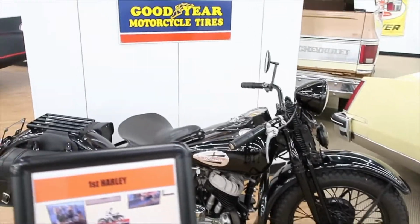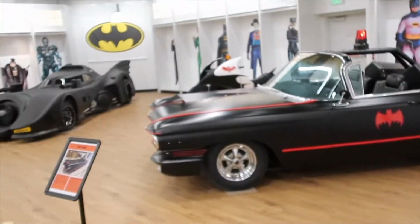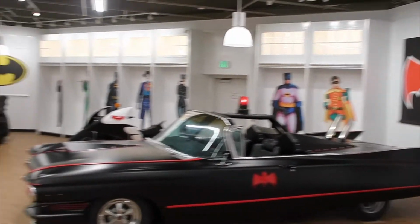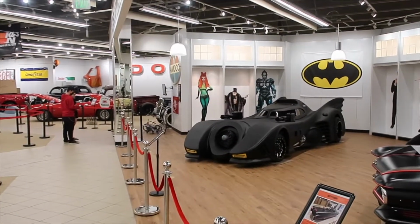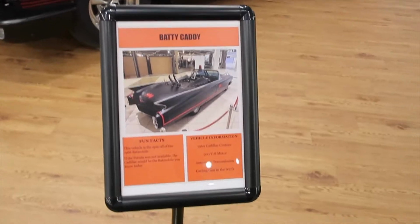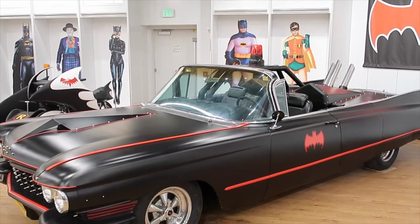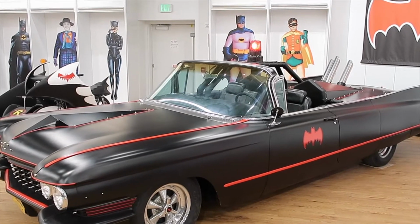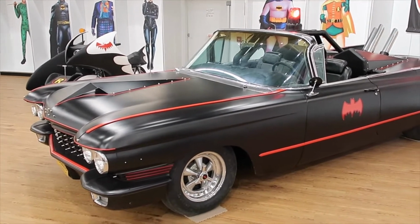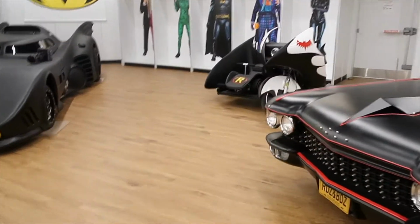All right, so after this, now these are definitely replicas. These are not anything that are in the TV shows, but we got some Batman replicas and a nice display here too. You got TV show, movie characters, but we got your, they call it the Batty Caddy. So it's like the old 1966 Batmobile, but it's made out of a Cadillac. Weird. Yep. Funny.